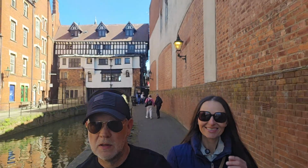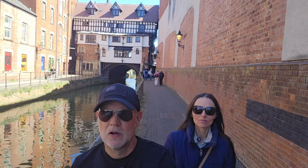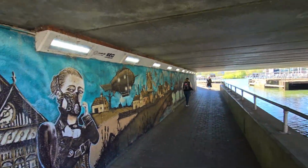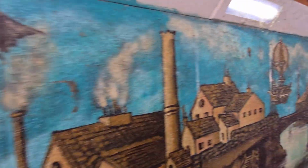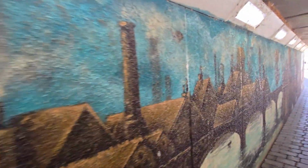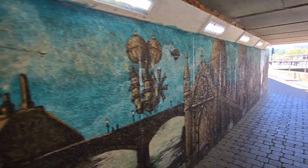There we are, just walking down with a lovely view in the background of Stokes Cafe. Where are you going, eh? Where are you going? And there's a nice bit of street art along the underpass.